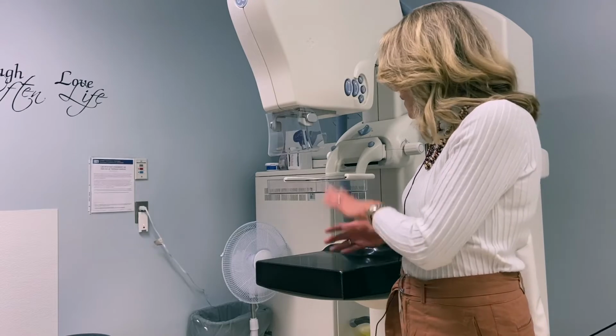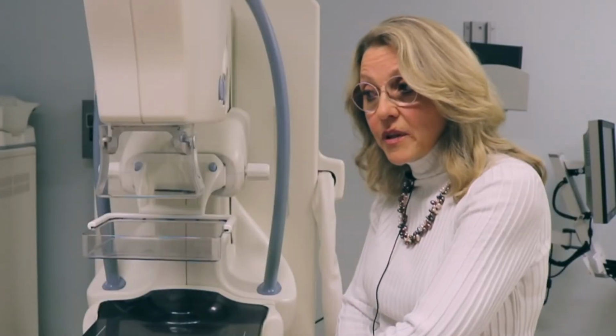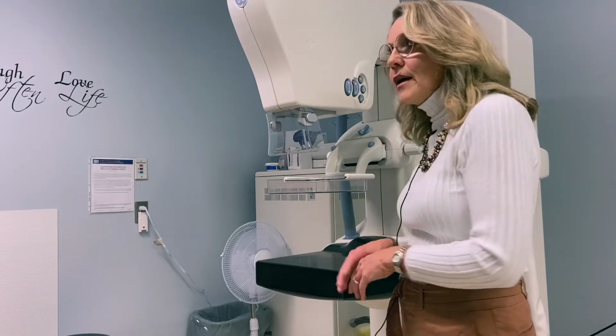Well, this is a mammogram machine, and a mammogram is an X-ray specifically designed to detect breast cancer. It's just an X-ray. This particular piece of machinery and the one next door, we have 2 mammogram machines. They're over 12 years old. The life expectancy for this equipment is actually 10 years. So they're getting a lot of wear and tear.